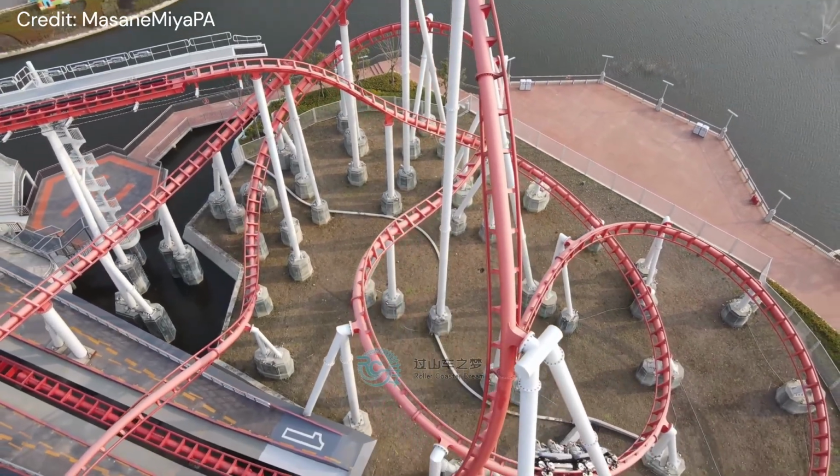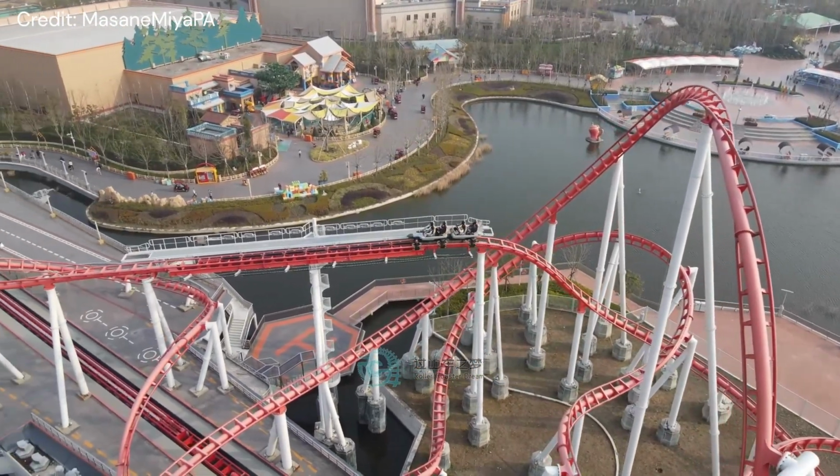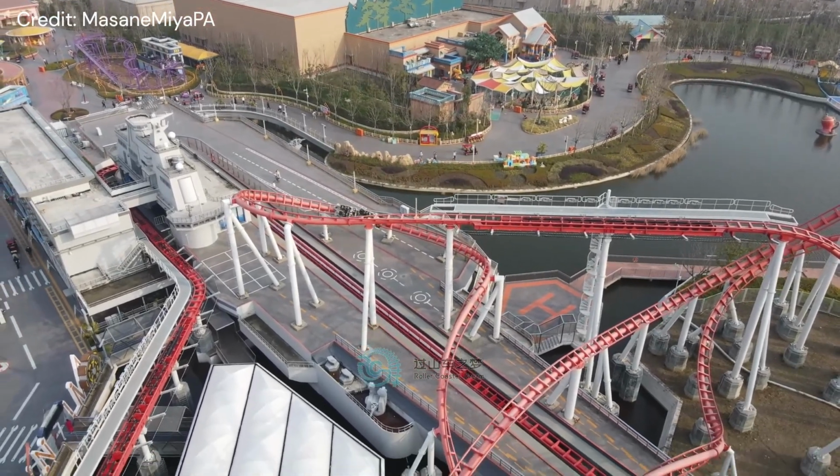But the only thing is that the Vekoma vests might be a problem because I've heard that they're not very good, but a Vekoma launch coaster would be an amazing launch coaster to add to round out Kings Island's coaster lineup.